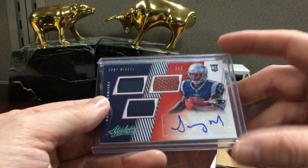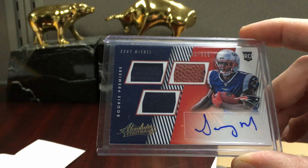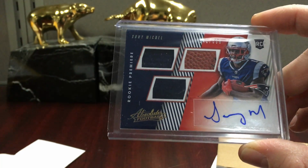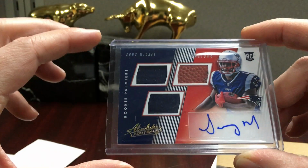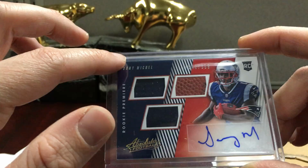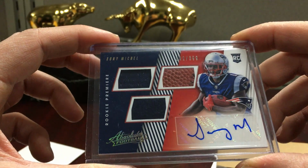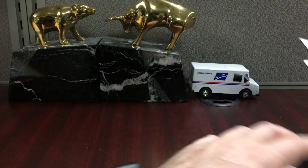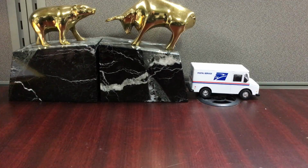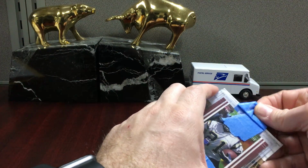And Sony Michel. This was a pretty good price, like $10 shipped. That's 18 Absolute Football, which is also a pretty cool product. I think the quality control is bad on it again. Almost all the cards that I've bought have just been white chipped, and it's not a good break either. If you're looking for value, you're gonna get trampled in this product. Would it be fun? Yeah, but at some point you gotta rein it in and think of how bad you're doing in some of these breaks.